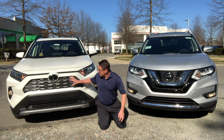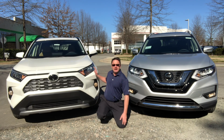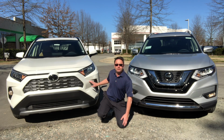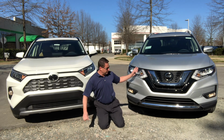This one here has silver accent, has a taller ground clearance of 8.6 inches, standard LED headlights, daytime running lights, and then integrated fog lights. This one has parking sonar in the front and the rear. The Rogue has rear parking sonar standard on it.